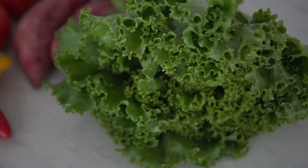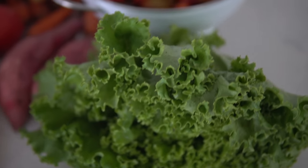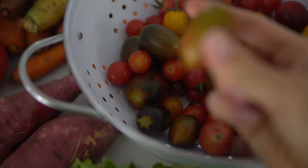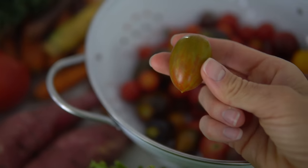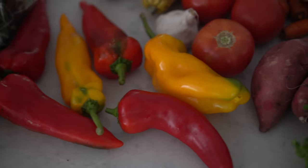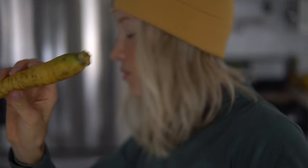I got a big thing of green leaf lettuce. I got a whole bunch of cherry tomatoes, which are honestly nature's candy. They are always my favorite. Just a couple sweet potatoes because I have a whole bunch already. Some sweet peppers, orange and yellow varieties. Love those on salads. I'm gonna make a huge garden fresh salad for you guys later today. Whole bunch of carrots.